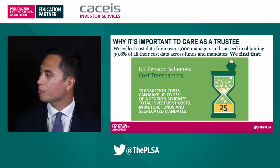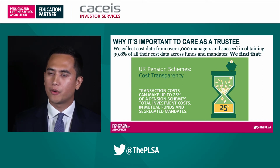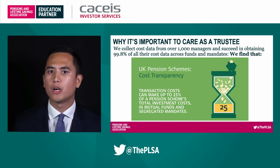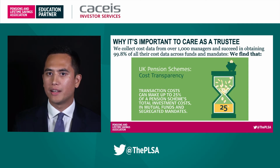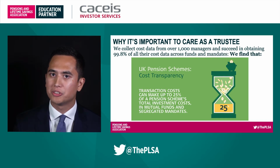So Pat, I really believe that you should carry out a full cost transparency exercise because pension funds are long-term savings vehicles and costs in the long term can compound over time. In our analysis of cost data across a range of pension schemes in the UK and in the Netherlands, we have found that transaction costs can make up 25% of those investment costs. And those investment costs add up over time and can have a negative impact on member outcomes. It's important to note here that those transaction costs have previously never been reported back to the pension scheme.